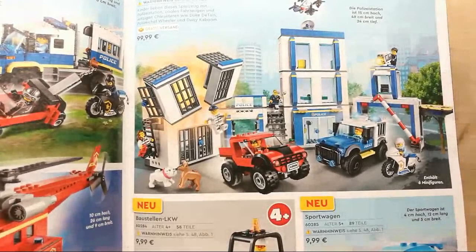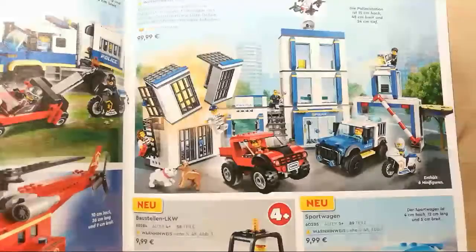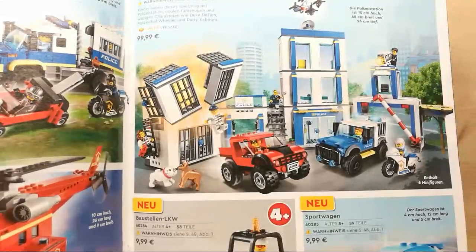Why do robbers always have strange cars? Yeah, I agree. What kind of car is that? I mean, is that supposed to be a monster truck already? Those tires are incredibly large. They are just really, really big.